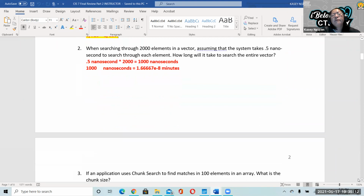Okay, I will start with number two. When searching through 2000 elements in a vector, assuming that the system takes 0.5 nanosecond to search through each element, how long will it take to search through the entire vector? So when you're searching using the linear search, you would have to look through the entire container. So you would take 0.5 nanosecond times 2000, which gives you 1000 nanoseconds. You can leave it like that, or if you want to, you can convert it. So I will take 1000 nanoseconds for number two. Okay, we've done this already.